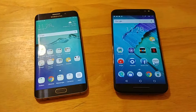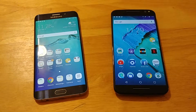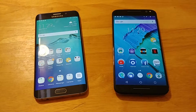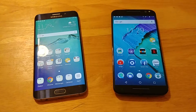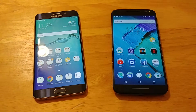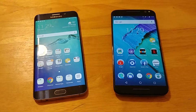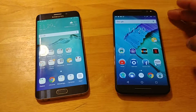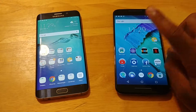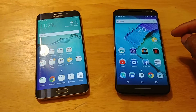Okay? So, yeah, that's 20% to 100 in about 45, 47. 15% to 100, about an hour and 5, hour and 10. 10% to 100, about an hour and 15, hour and 20. It depends. But it's close. It's close. But I'm going to have to give the charge times to the Moto X Pure Edition and the overall battery life to the S6 Edge Plus.